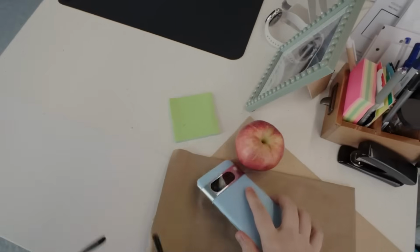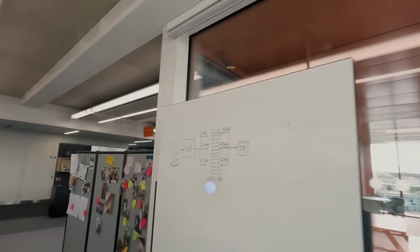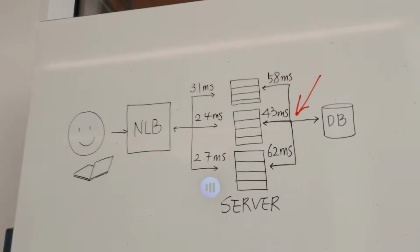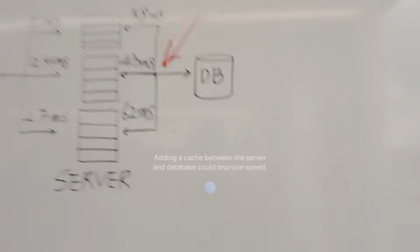Now, with the Project Astra coming into Gemini Live, you can now show it anything around you and ask and get much more deeper, personal, contextualized answers. Basically, you have those Astra glasses, but that same technology is now available on the Gemini Live itself. You can now show it anything around you and get ultra contextual answers. What can I add here to make this system faster? Adding a cache between the server and database could improve speed.